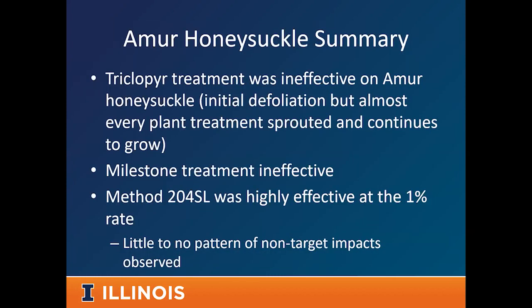So what we found in summary with the honeysuckle work is that triclopyr as a foliar treatment was largely ineffective on Amur honeysuckle. We did have an initial defoliation, but almost every plant that was treated sprouted and continues to grow. So while it looked good at first, it did not meet our objective of killing these plants. The same goes for Milestone. It was largely an ineffective method of controlling honeysuckle.